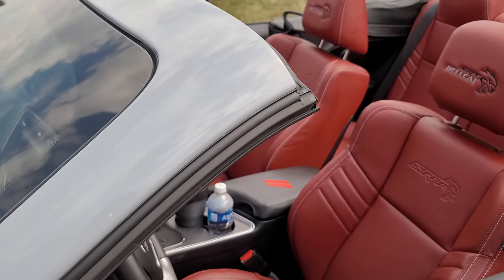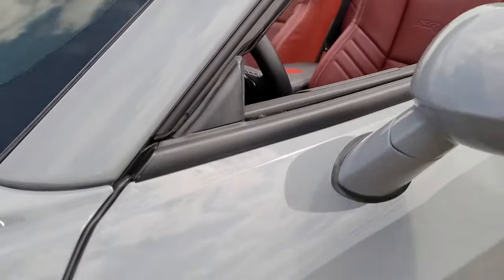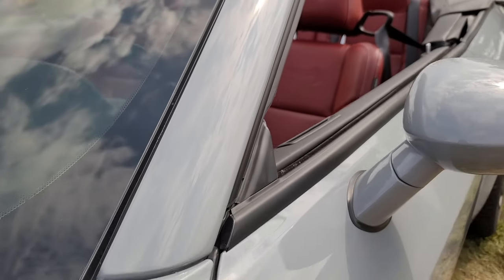Let me look here. Yep, I see there's like a crease right there. Oh yeah, we got a pit right there.